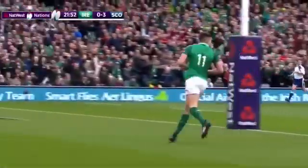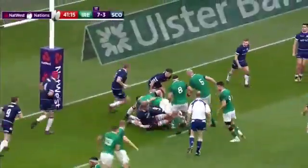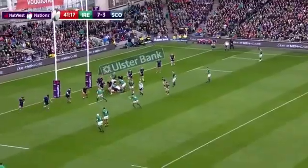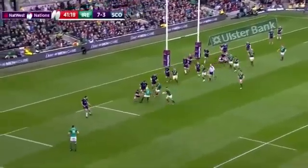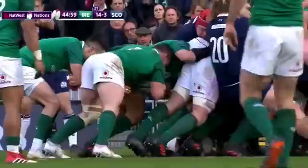Stockdale proving to be an excellent finisher. This was his 9th try. Murray, Aki and Ringrose combined before picking out Stockdale on the wing, who danced inside and crossed for his and Ireland's second try of the match.